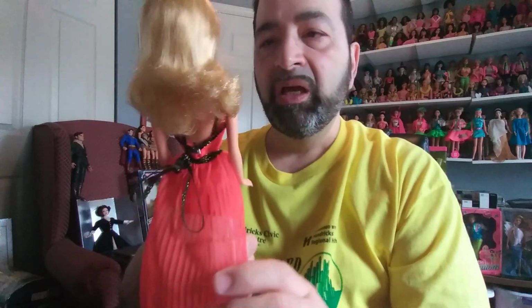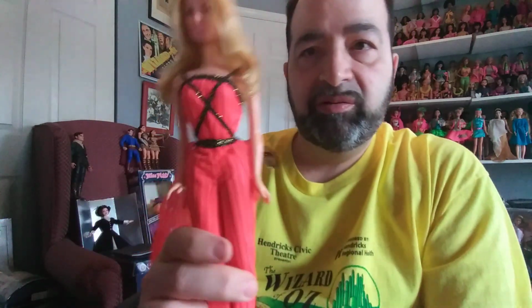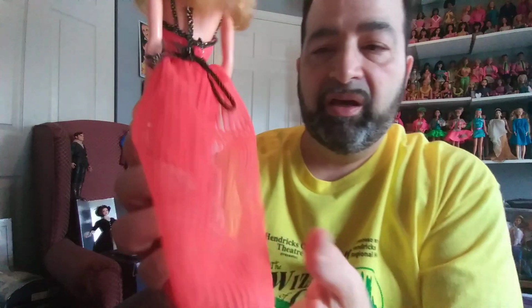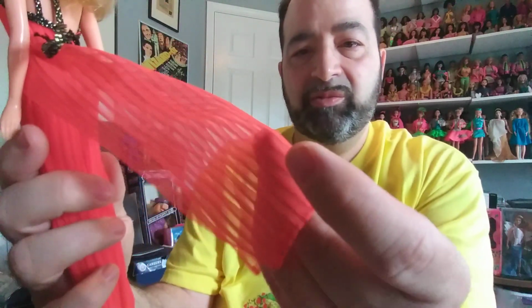So I'm glad they put her in pants because to me it's more realistic. Just for the Charlie's Angels character, I mean. And I do like this outfit. I think it's a good color for her. This crisscross is a little strange, but it works. And like I said, this is really neat. I love the different look on this and texture. Not so much, there's a little bit of texture, I mean, not a lot.